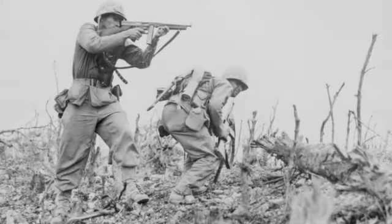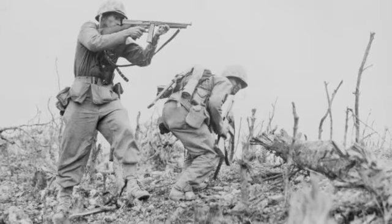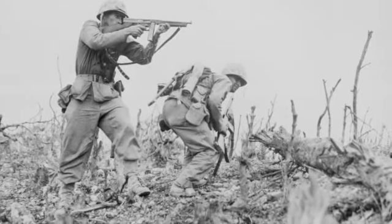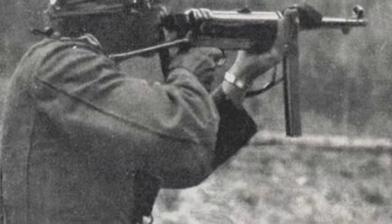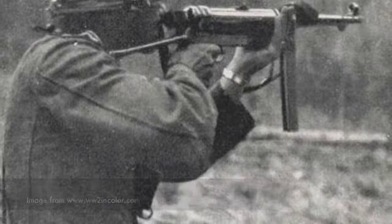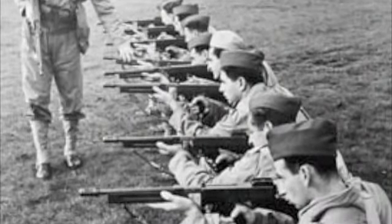In addition to the development of semi-automatic rifles, another class of weapon flourished during World War II. Submachine guns were so called because they were capable of fully automatic fire like regular machine guns, but they were more portable and fired smaller, less powerful rounds than their larger counterparts. Submachine guns were developed with the same ideas in mind as semi-automatic rifles, that on the modern battlefield, soldiers needed to be capable of producing a larger volume of fire.